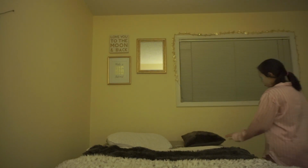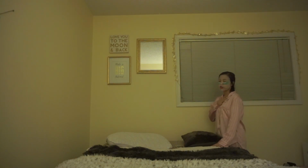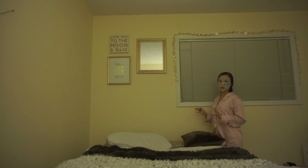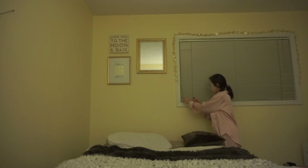We've relocated to my room, and right now, I'm trying to figure out how to put these batteries in, because I haven't turned these lights on in like 2 years. Yeah, I decided that I wanted one because it looks super cute in my room. And yeah, let's do this.